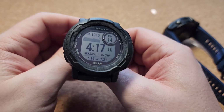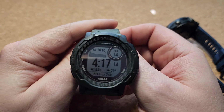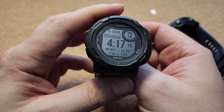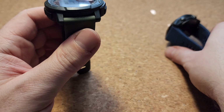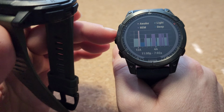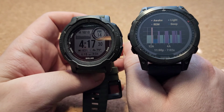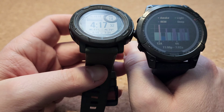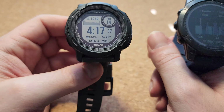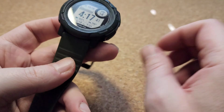I'm actually now considering, I know they came out with a 2X, and I really, really want the flashlight because I think it's such a cool feature, but the 2X is gigantic. It's bigger than this. This is 47 millimeter. The other one's 50, so I don't know if I want to take down that massive saucer, but I hope they one day will add the light to their normal size watches. But that's just a quick update one year later.